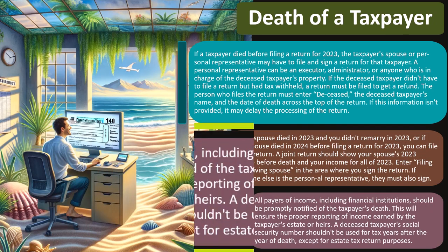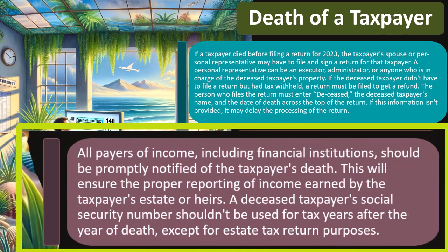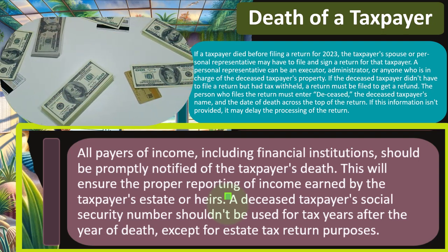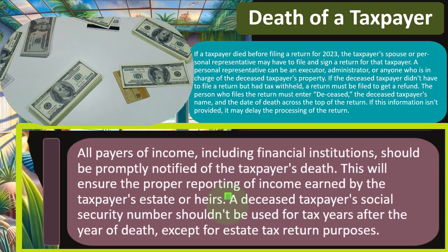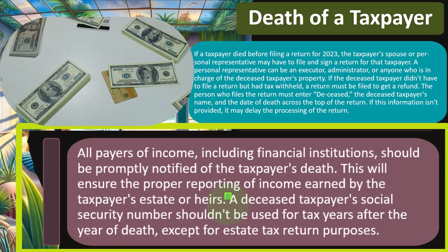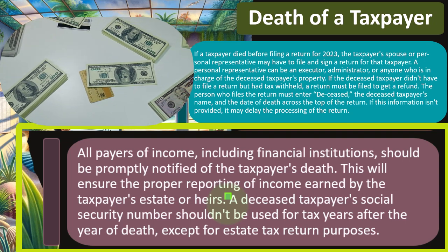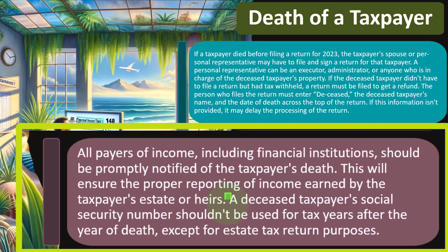All payers of income, including financial institutions, should be promptly notified of the taxpayer's death. This will ensure proper reporting of income earned by the taxpayer's estate or heirs. In other words, when someone dies, they still could be earning income, right? Although they're not going to get earned income from a W-2 job, you would think, you might want to notify the job that they're not coming in tomorrow, but they might get income from dividend income, investment income, and so on and so forth.